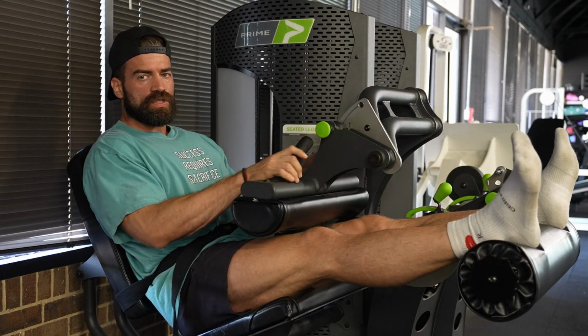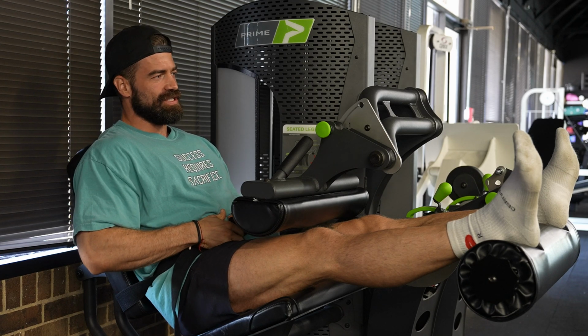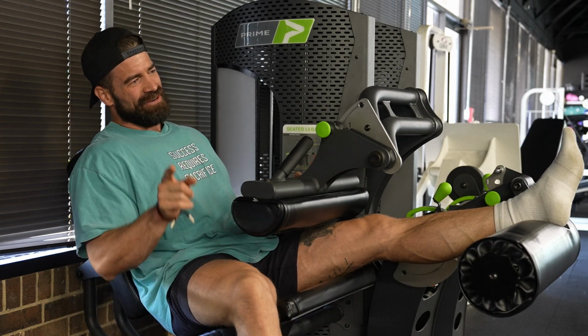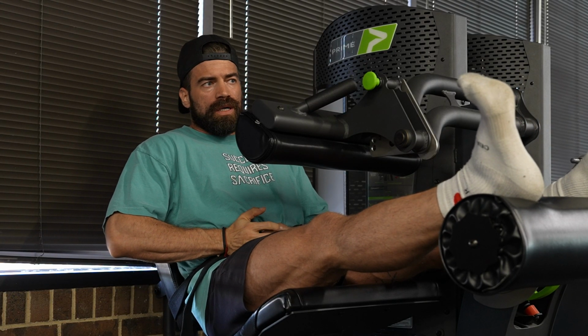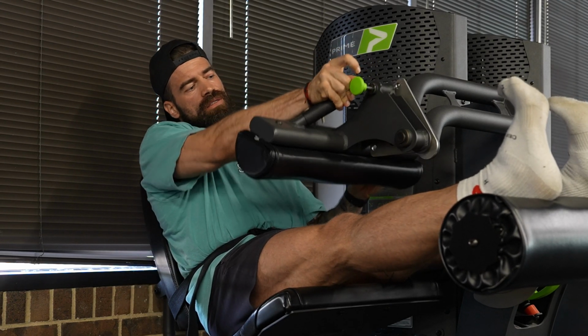There were two squirrels in the window sill chasing each other. It was really distracting, so I had to just close my eyes and keep the set going. One set here, and then we'll move on to some compound quad work, and then we'll circle back to the hamstrings after.